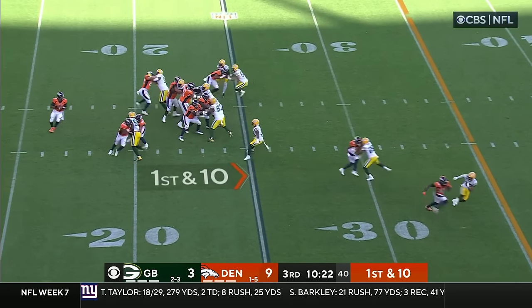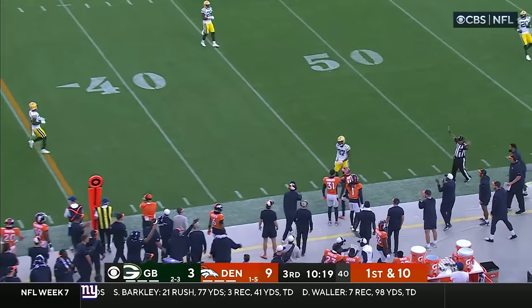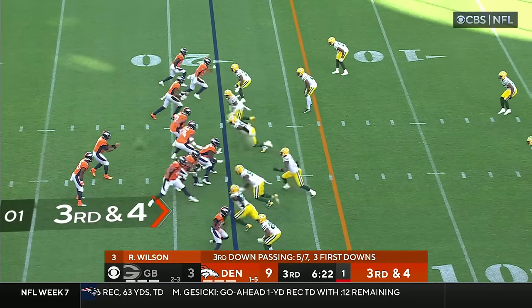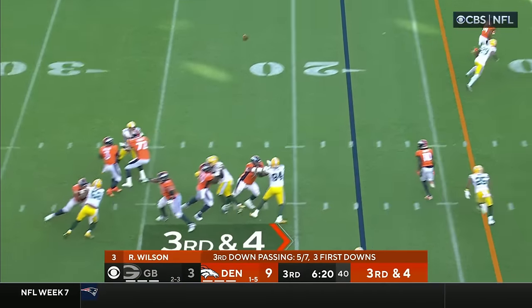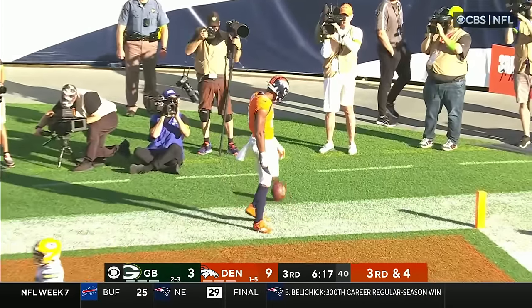First snap, second half for Russell Wilson. With time, and he heaves it for a catch at the 42 by Jerry Judy. Green Bay's defense has been terrific, limiting them to 3 field goals. 3rd down 4. Here goes Russ. He's got him. Touchdown. Sutton. And they beat Douglas.